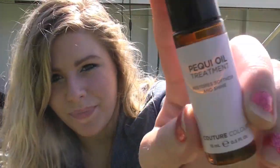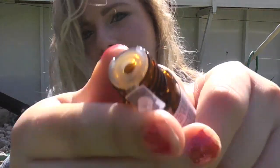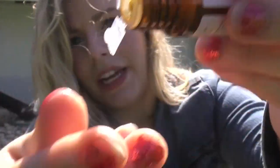Now I have a couple hair products. The first one was from an Ipsy bag as well, and it is the Prickly Oil Treatment. So this is from an Ipsy Glam bag. I didn't really notice a difference in my hair, and it took a really long time to use it up because this thing is really hard to get product out. Oh! Apparently there's still product left in there, and that wasn't hard to get out.